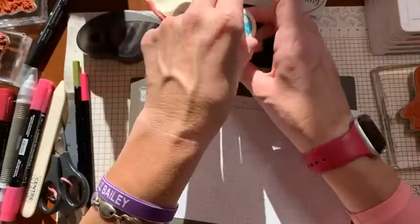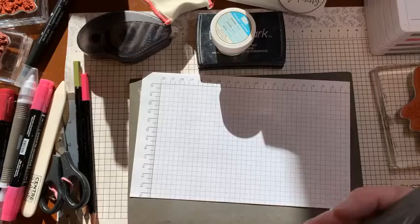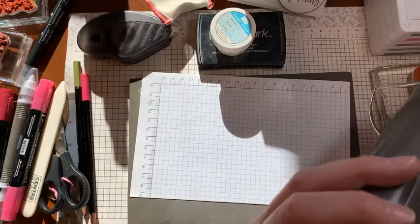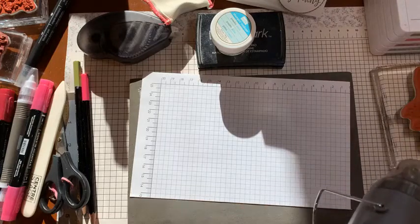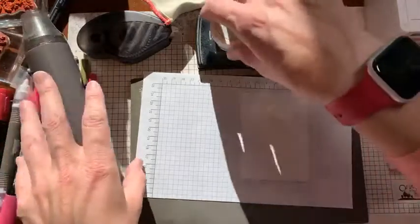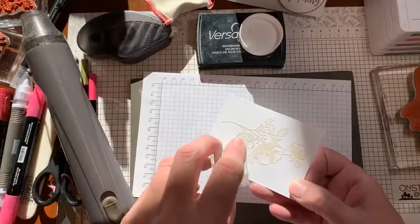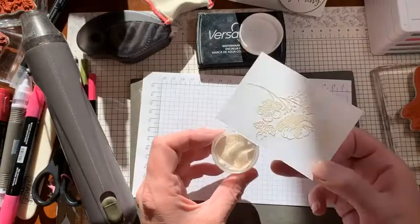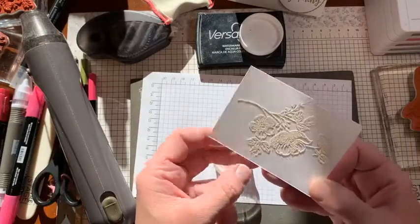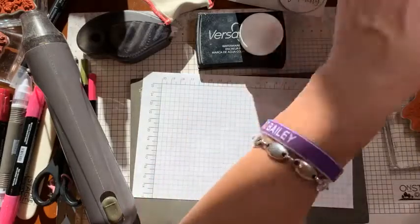Okay. Now, I'm about to do my heat tool, so it could be a bit loud. Ah, hang on, I noticed I just knocked some off here. No, it's still not going to really, well, it's a bit better. Artistic, right?